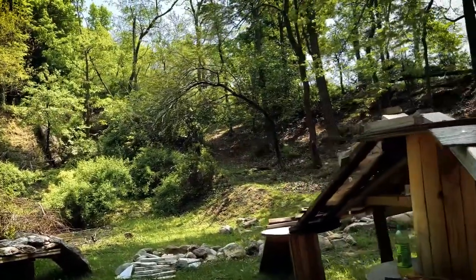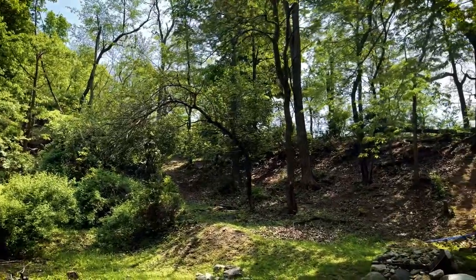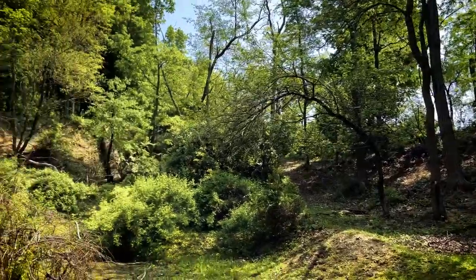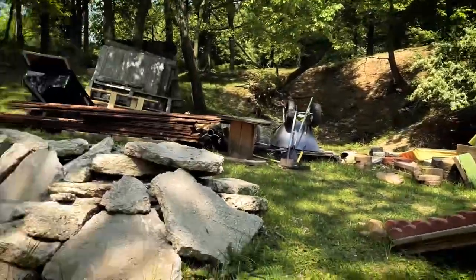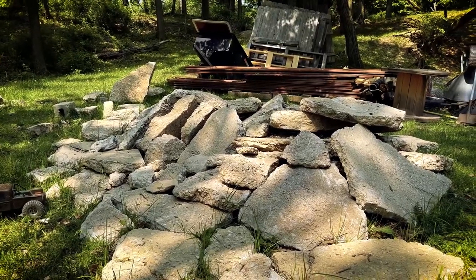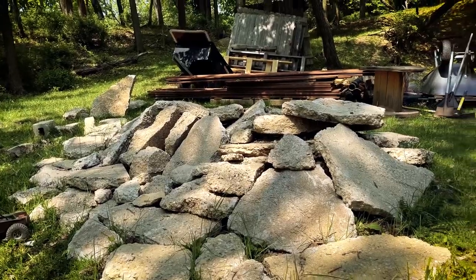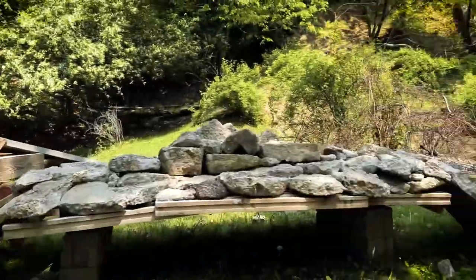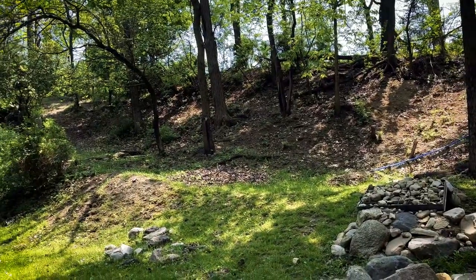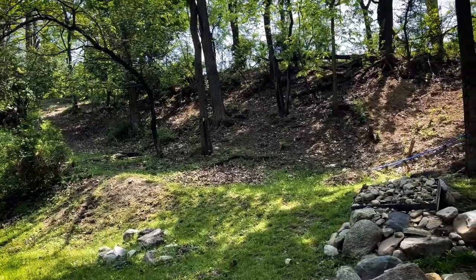Thinking I'm gonna start migrating up that hill over here, and instead of just piling concrete up like that, I'm losing a lot of concrete surface area by stacking it on top of itself. So I'm gonna start stacking up the hills and get every little bit of surface area I can get out of it.